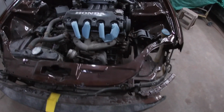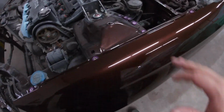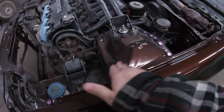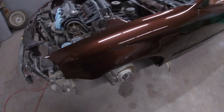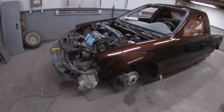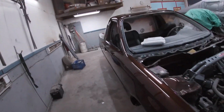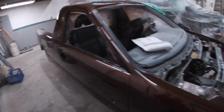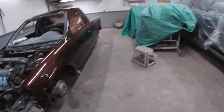God, she's dirty. But look at, once it gets cleaned up, whew, you can already see it now. Just clean that up some so it's not as dusty, and then look at it. Color is gorgeous. So front end is done, window is done, passenger side is done. We'll get the driver's side and the rear done, get the tires back on, and then we can get the back bumper on and tailgate on. I can't wait for that part.